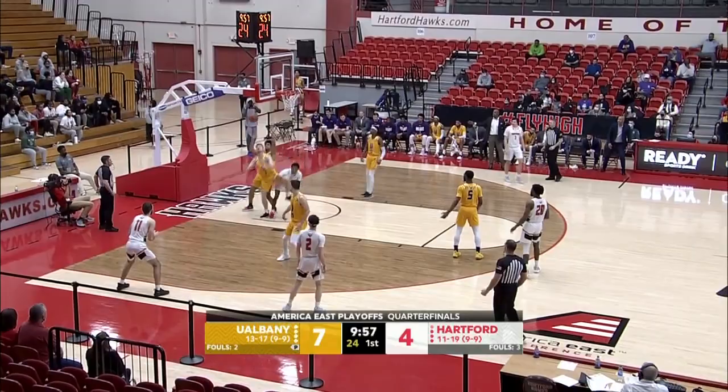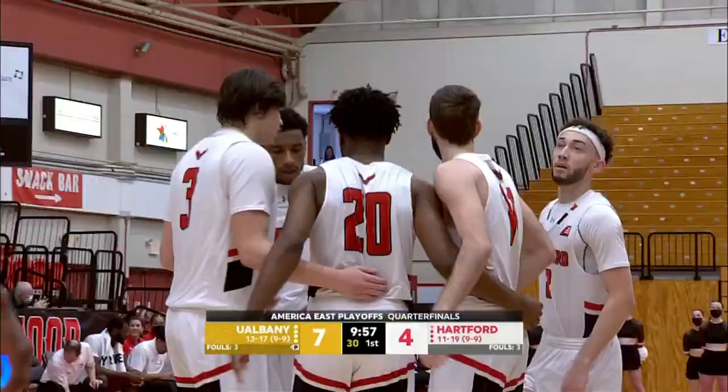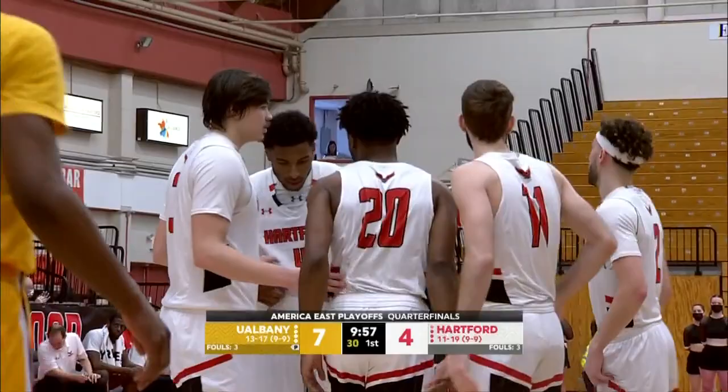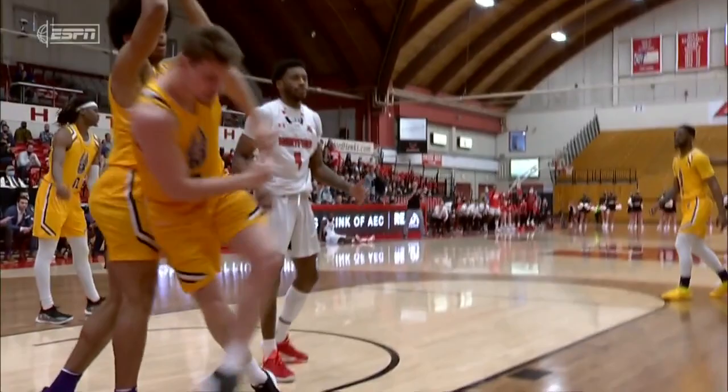Flowers drives in, and he gets fouled. So we talked about the fact that in the half court, Hartford had not been getting any available driving lanes. One way to counteract that is to do it in early offense before Albany has an opportunity to set their defense, and that's what Flowers did here. Bigger driving lane. You can see Hutchinson just a little late on that rotation.